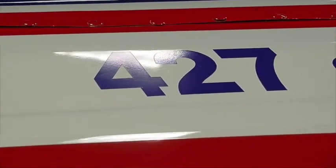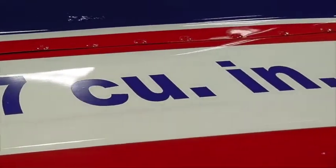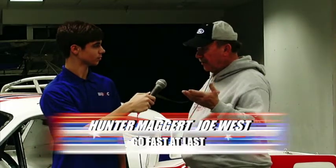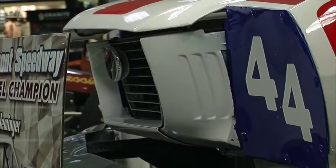So here we are with Joe West with his awesome '65 Mustang, 427 may I add. So tell us the story of this Mustang. It was raced at Fremont Speedway and a number of other racetracks in Ohio 42 years ago. It was the Fremont Speedway 1974 late model champion. Wally Heminger was the driver.